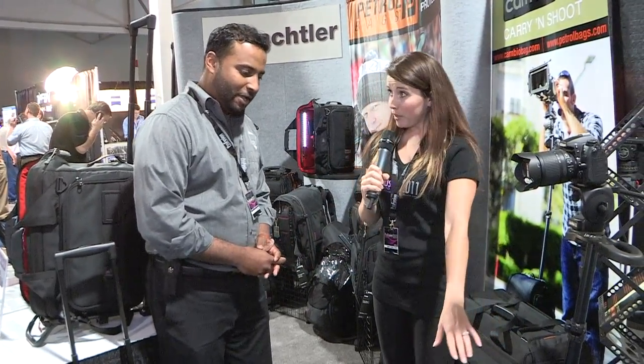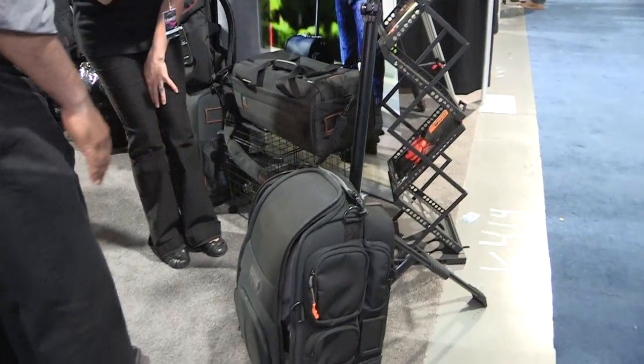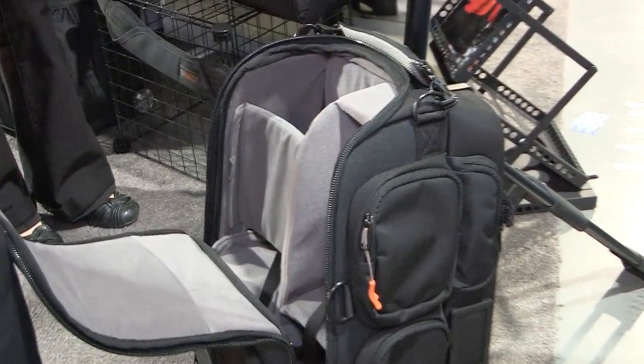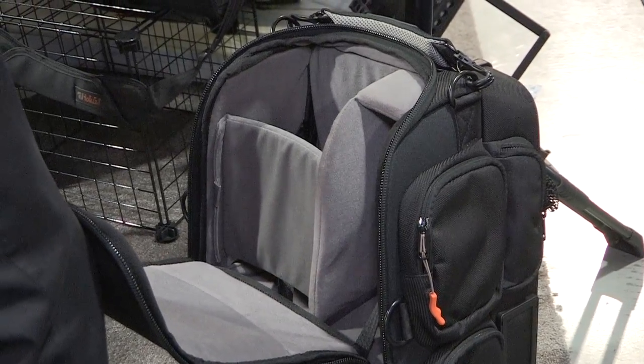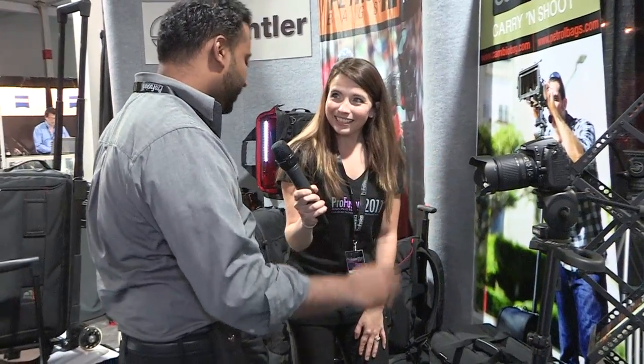Can you show us a little bit of some of the bags? Absolutely. This bag is very unique, the first in the industry. It's called the Cambio. It's a petrol bag with a built-in monopod system. And it's meant for that one-man band or that multimedia journalist who's going from one location to the other, needs all his equipment in one bag, his monopod and everything all together so he can quickly do a shoot and be out of the territory.